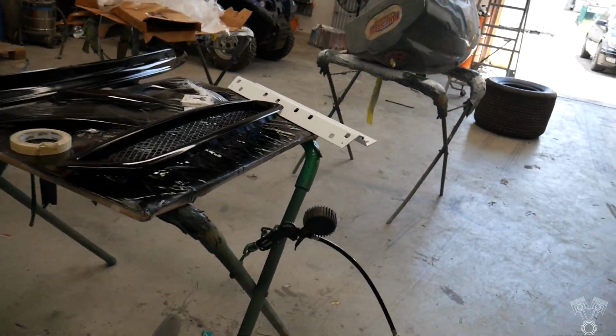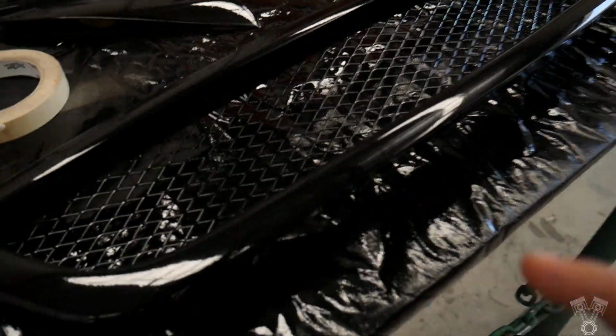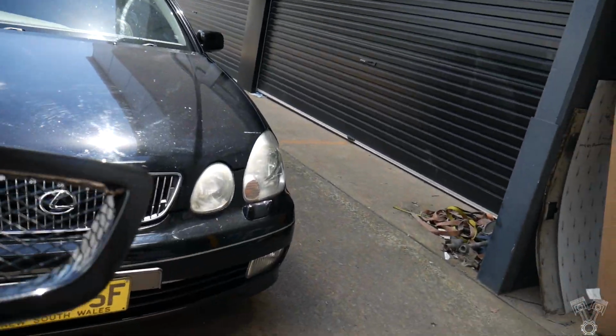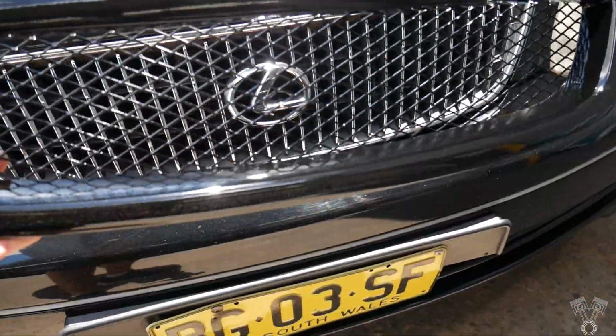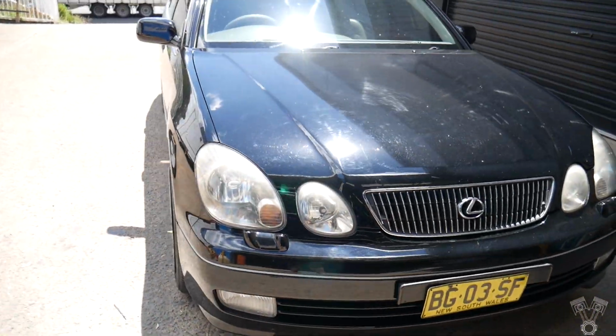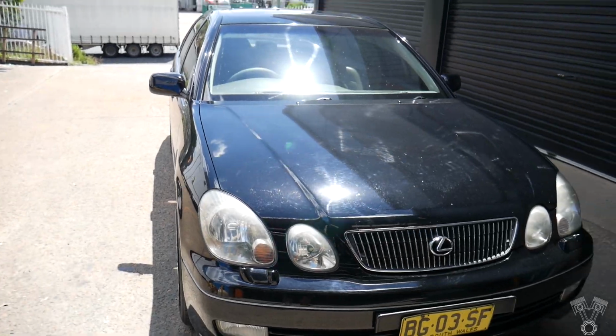Alright, so these are the parts that I got Blake to paint, and that's all going for Lexi. Aftermarket grill, some eyelids, front lip, all from eBay, all budget spec. So I think it's going to look pretty good. That grill is just going to make the car look just a little bit prettier. I know, guys, I know it's my daily, but I couldn't help it. Alright, we got what we needed.